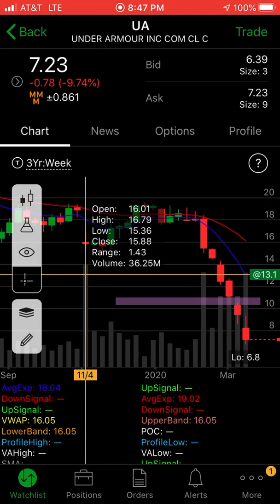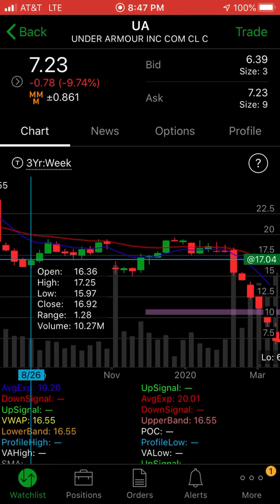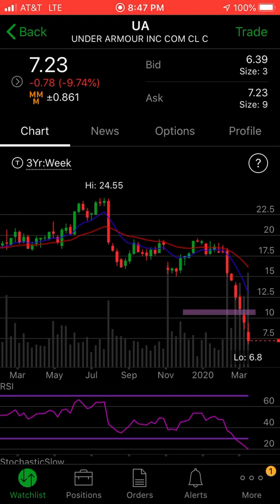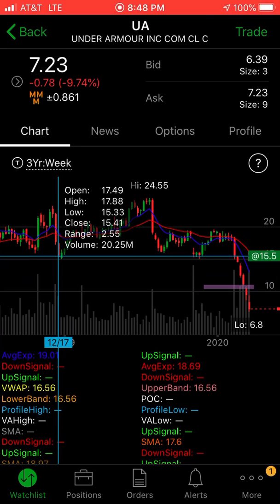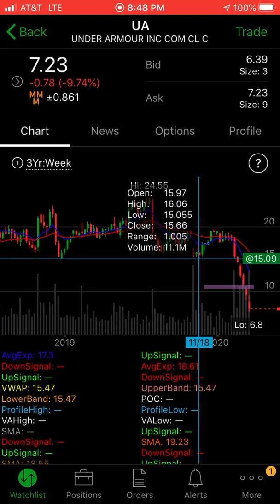wait a second, let me get that. Come on now. There we go. Went from 18.27 to that 16:01 handle. And there was no price action during that period. So UnderArmour at that point in time had found a little bit of support, a little bit of a base, because a previous price level, the low was 15.05 and that 15.33, and that little range right there was 15.05.